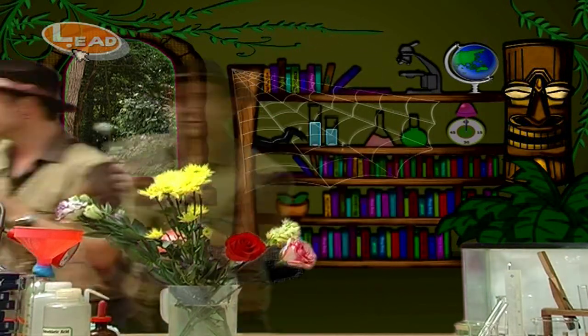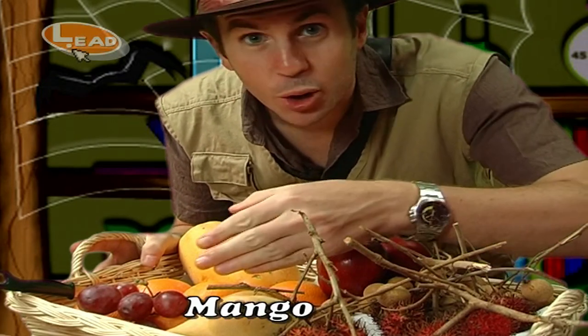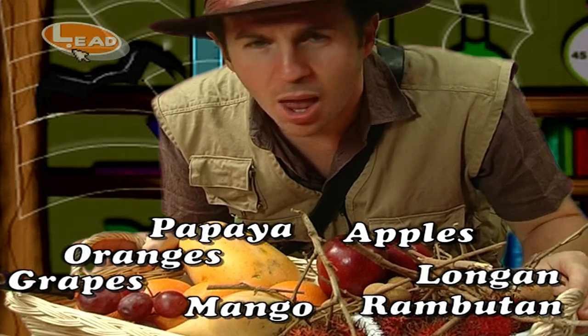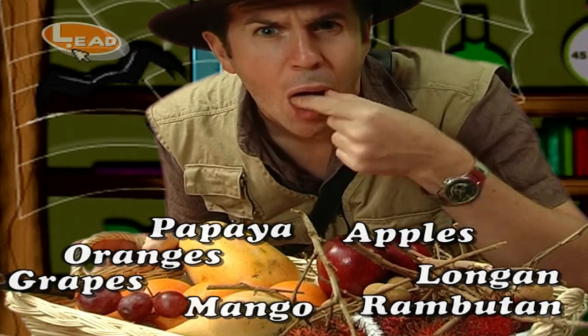Hold on a moment, adventurers. I'll be back. Look at this basket of fruit. I've got mangoes, grapes, oranges, papaya, apples, longan, and rambutan. Apart from eating, why is fruit so important?